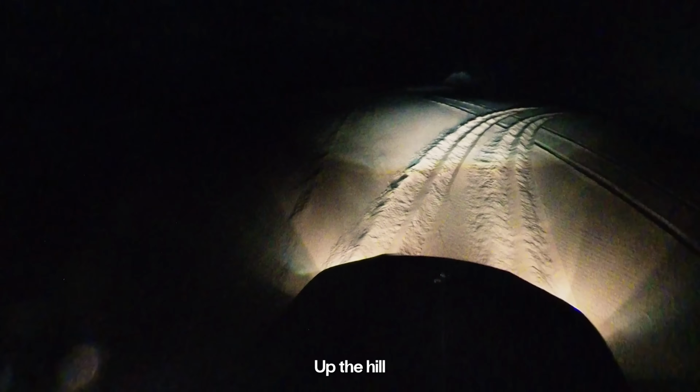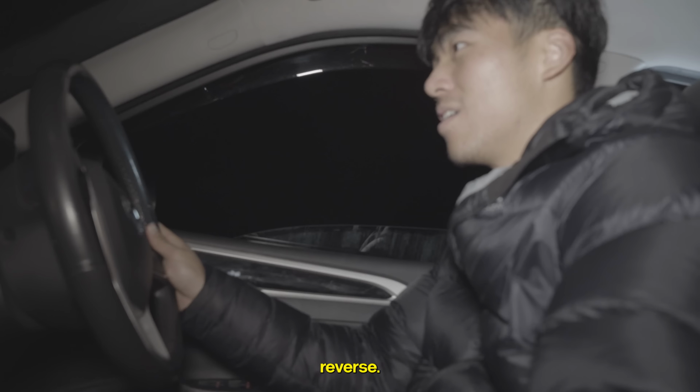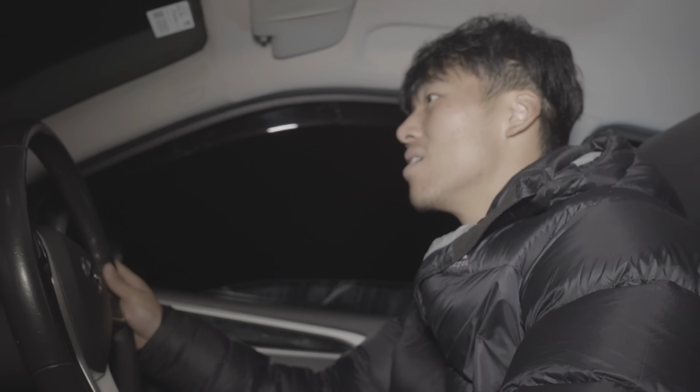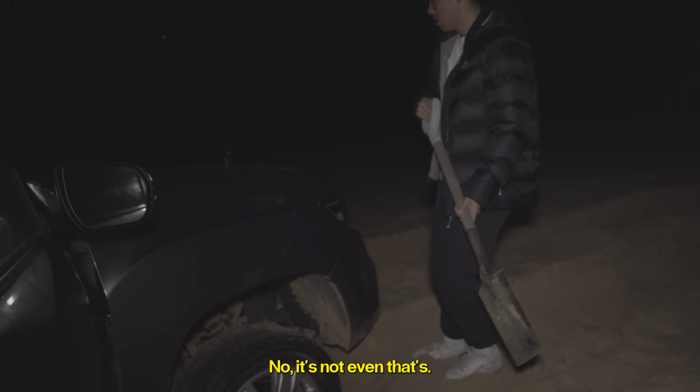Up the hill. Reverse, guys. Reverse. I'm gonna try and go up the right side. You got no chance, Stan. The left wheel is like deep in sand. Should have followed the trails. No, it's not even that. It's the tires are slick.